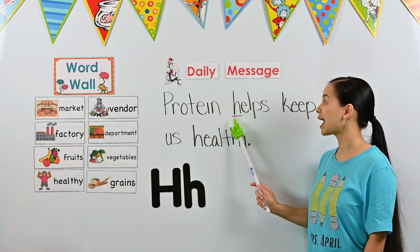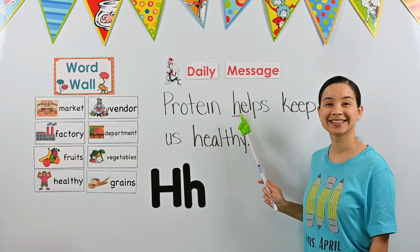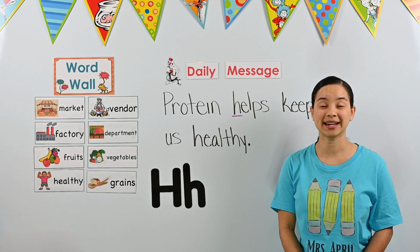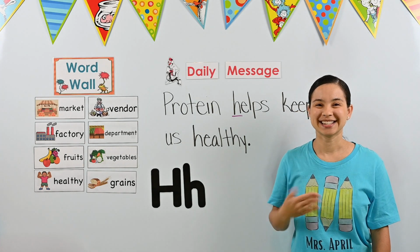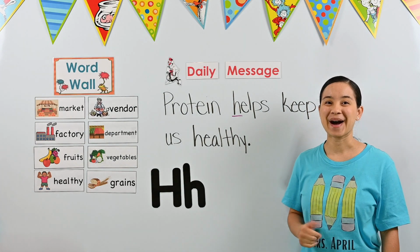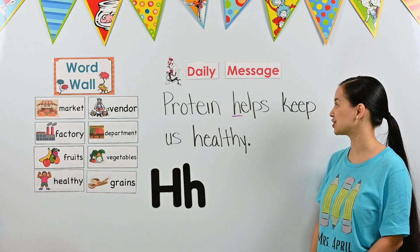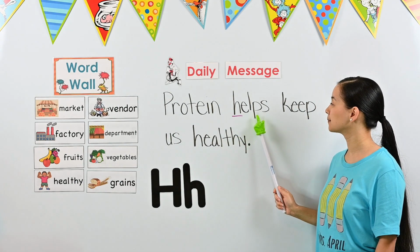It's in the word helps. Can you say that word? Helps. Good. Did you hear the H sound at the beginning of helps? Listen, helps. Did you hear the H sound? Awesome. Okay, let's keep looking to see if we can find our other H's. We stopped right here. We're going to keep moving to the right.